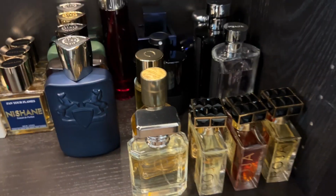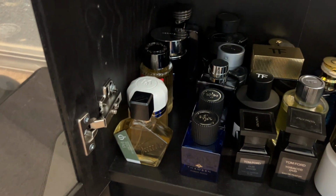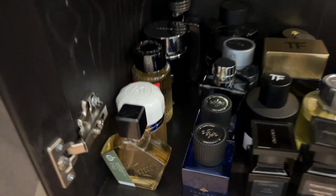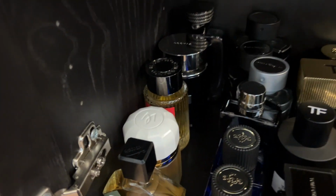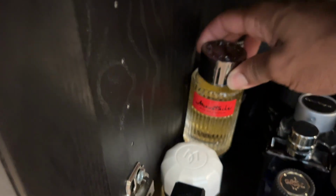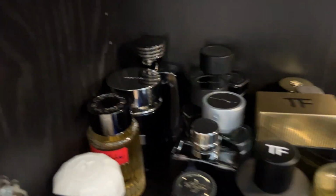I definitely plan on getting more Roja, but as you know, those cost a lot. And on to the last row, down here on the floor. I got one from Tauer. Definitely want to get some more from him. Ramon Monegal, same thing, want to grab a couple more. Got the good old Moustache Eau de Parfum, the YSL Tuxedo clone, which I will be getting YSL Tuxedo at some point. A couple more Rojas back there.